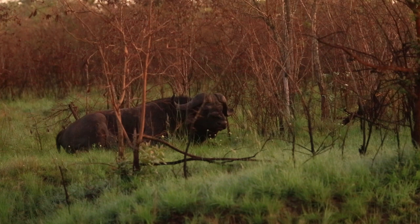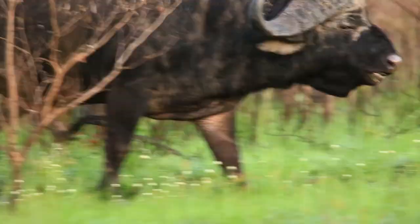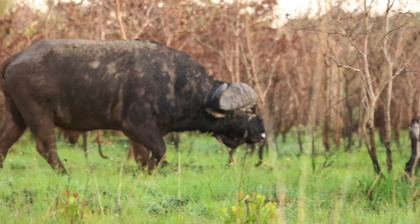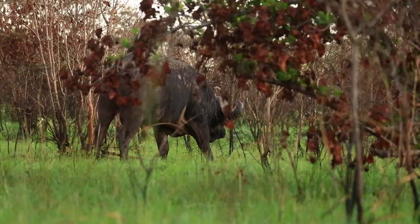We just left camp. Two minutes after we left, we got the first buffalo on the right-hand side, and minutes later, about 4 or 5 of them. The light was still very darkish, so I had to push the ISO on the camera to get really good footage. So it might be grainy, but the footage is there, and it's 2 beautiful bulls that I got.